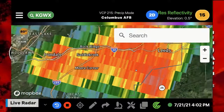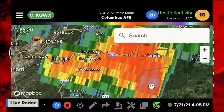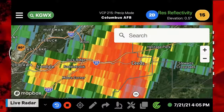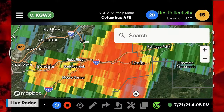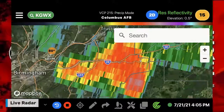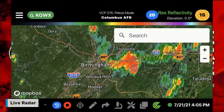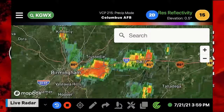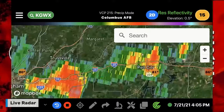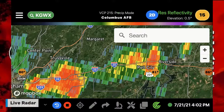And it is really a blinding rain, basically from Irondale all the way over to the Heritage Park area and Leeds, Alabama. So this is going to be a wet drive home for you. And like I said, basically this shower and storm is sitting over the same area. There's also a shower and storm over here near the Riverside and the Pell City, Alabama area.